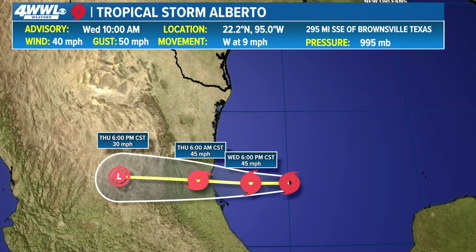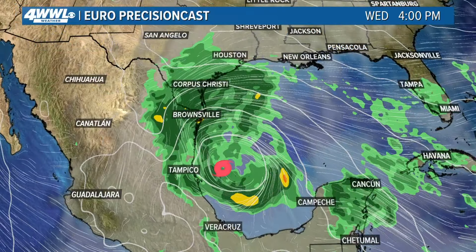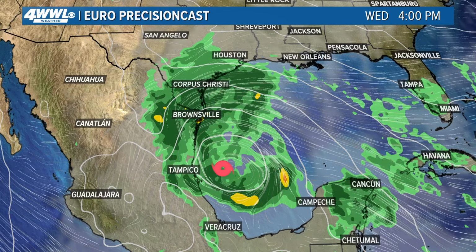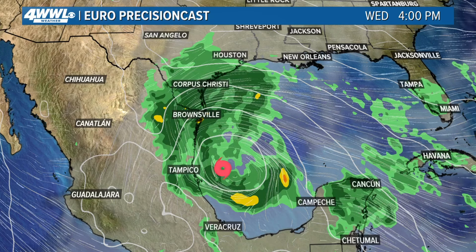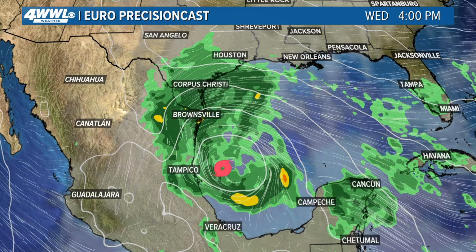And this is a big system. We've been talking about it the last couple of days. It's bringing impacts way away from its center. You may already know Texas is dealing with quite a bit of rain from this, and they'll continue to see some heavy rain, gusty winds and coastal flooding along the Texas coast through tomorrow. Also Mexico is seeing all those impacts.